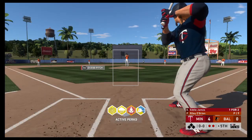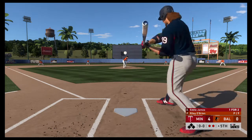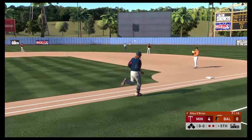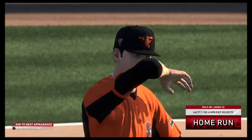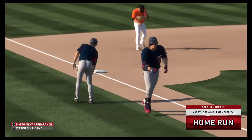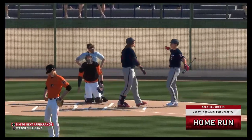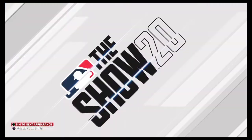Digging in, Eddie James. He flew out in his last at-bat. Eddie James. This one is crushed. Back, and gone. So it's a solo shot to dead center, his second home run of the game, and the Twins have extended their lead to 5-0. Second home run of the game right there. He is locked in at the plate.